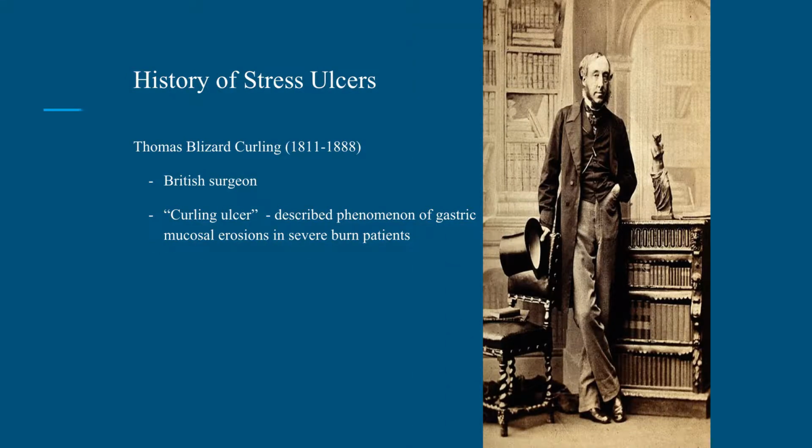The stress ulcers were actually made famous by Thomas Blizzard Curling. He was a British surgeon in the 1800s. He documented, I think, 10 or 11 cases of these ulcers in his critically ill patients and described these gastric mucosal lesions that he was seeing, particularly in burn patients. So they started calling these Curling ulcers. Dr. Thomas Curling was kind of first associated with this.